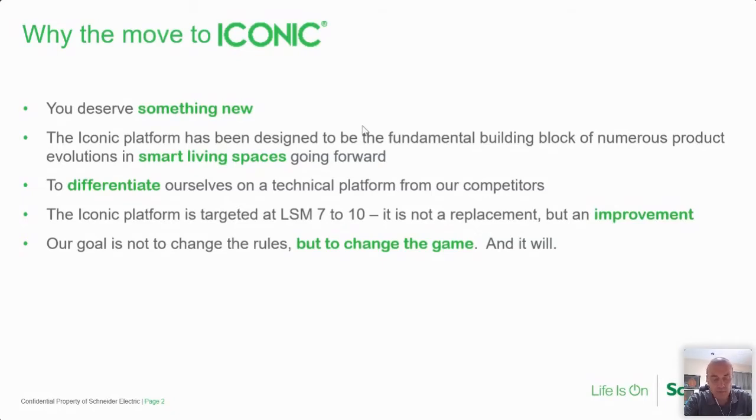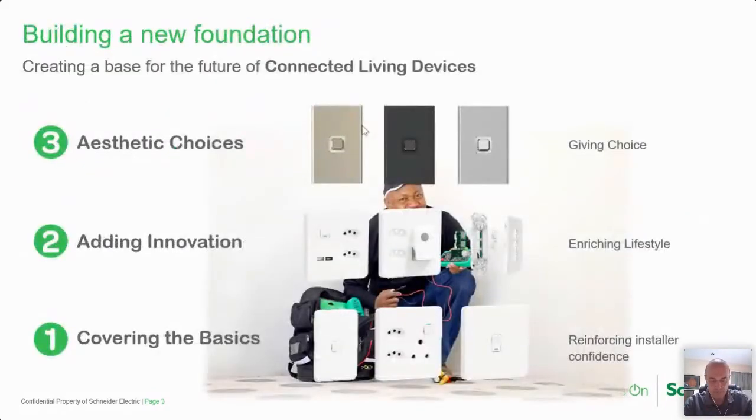The Iconic platform has been designed to be the building block for numerous product evolutions going forward, and will set the benchmark for products coming and will change the game. The Iconic platform is not a replacement, but rather an improvement. Okay, so what have we done? Well, we've covered the basics, we added new innovation, and we brought along aesthetic choices.